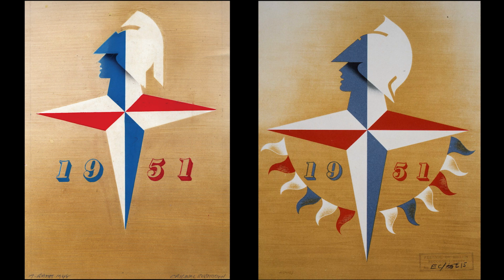It was generally agreed that it looked too martial, which was unsurprising, as he had spent the last 5 years designing posters for the War Office. Working in his studio in the family home, it was not until he saw my mother hanging out the washing in the garden that he too was inspired to hang out the red, white and blue washing or bunting around the star of the compass.